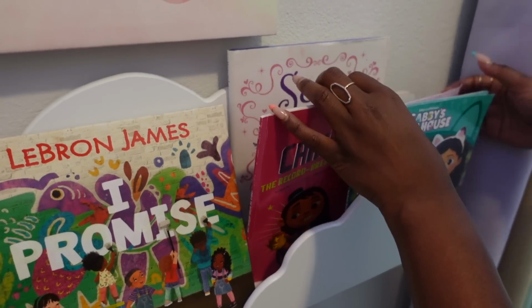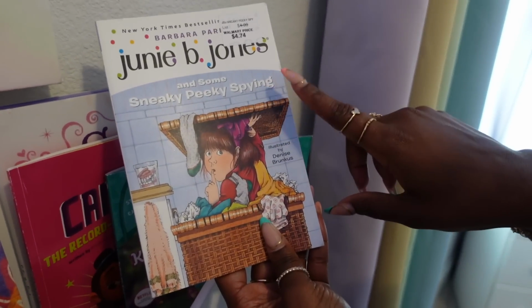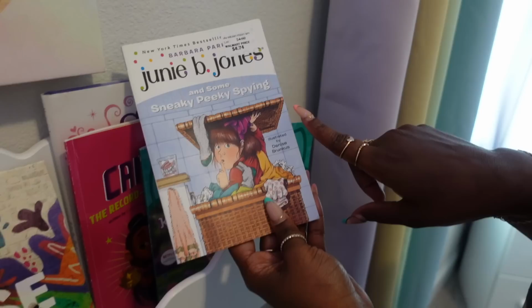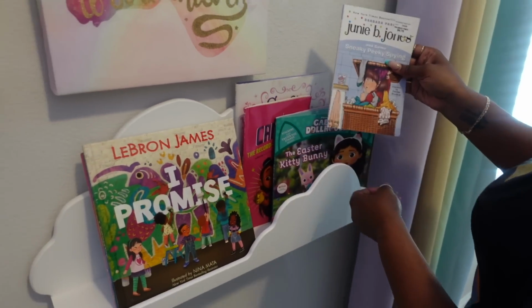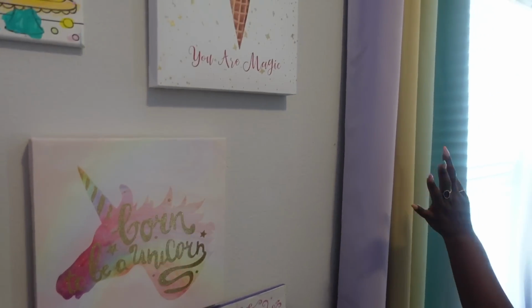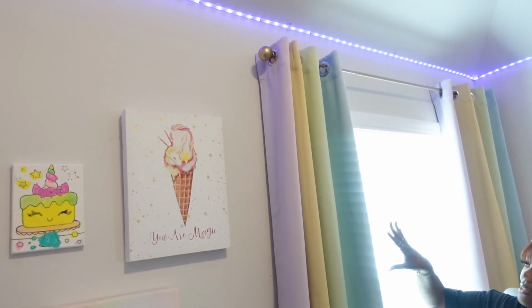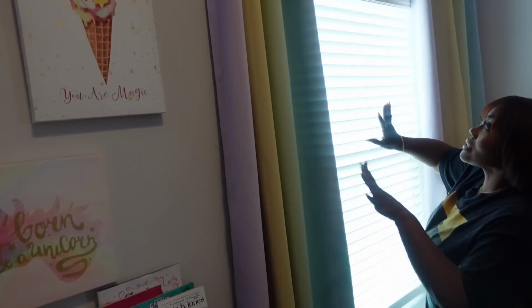She gets them from school. She also loves Sophia the First. And my aunt actually got her hooked on Junie B. Jones. Let me know if y'all used to read Junie B. Jones in the comments. I used to read this growing up as well, so I thought that was really nice. And then as we come this way, I found these really pretty rainbow curtains from Amazon. I thought they went really nicely with the theme, and I feel like it brought the entire room together.